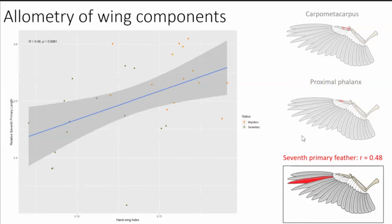And the conclusion from that is that hand wing index is actually an incredibly modular trait. It's a trait where one specific component and the genetic control of that component is essentially entirely responsible for the whole trait, which means that this is actually an incredibly evolvable trait. It doesn't require coordination among the genes involved in bone and feather morphogenesis.